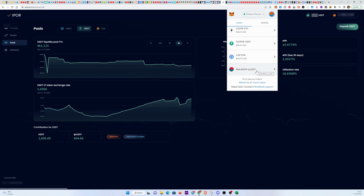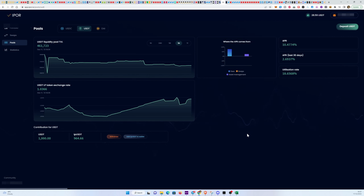So this is essentially like an IOU. You deposited tokens into our pool, here's your receipt. There you go. And then I can use the receipt to get my tokens back from the pool. So it is single-sided liquidity, so there is no impermanent loss danger here.